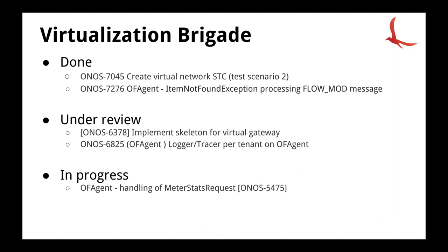On the virtualization brigade, Claudine couldn't make this meeting, but she provided this update. First of all, a scenario was created for STC to be able to test the virtual networks. There were some defect fixes in the OpenFlow agents when processing the flow mod messages. And currently still under review is a skeleton for virtual gateway and a per tenant logger tracer for the OpenFlow agent as well, as well as, of course, meter stats request support. And this is the OpenFlow agent for the virtual networks, just to clarify.